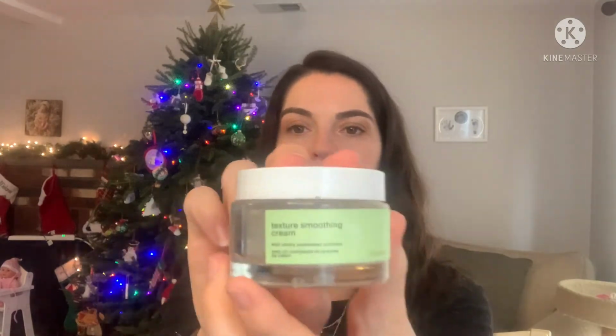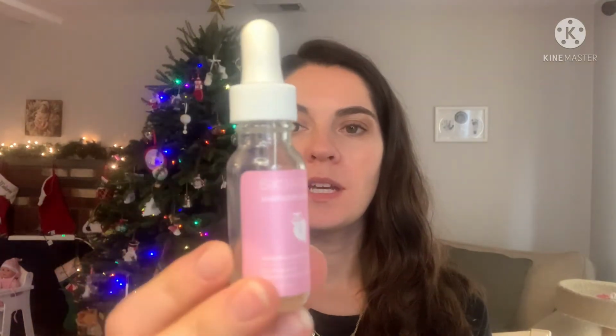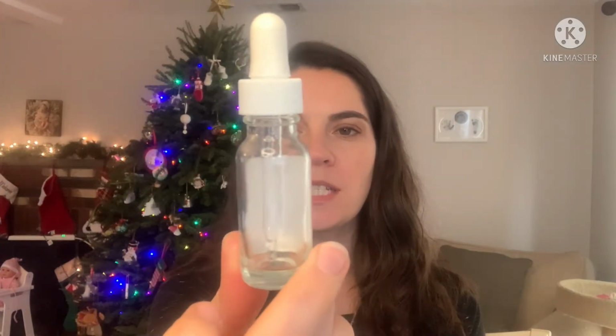Next up is my Cocoa Kind Texture Smoothing Cream. That's what that looks like. And as you can see, I finished it in full, so that was exciting. Next up, we have the Skin Owl Lavender Drops. I had received these in a gift with purchase and I finished those in full. The Texture Smoothing Cream, I finished November 27th, and then the Skin Owl, I finished December 14th. So that was just very recently.